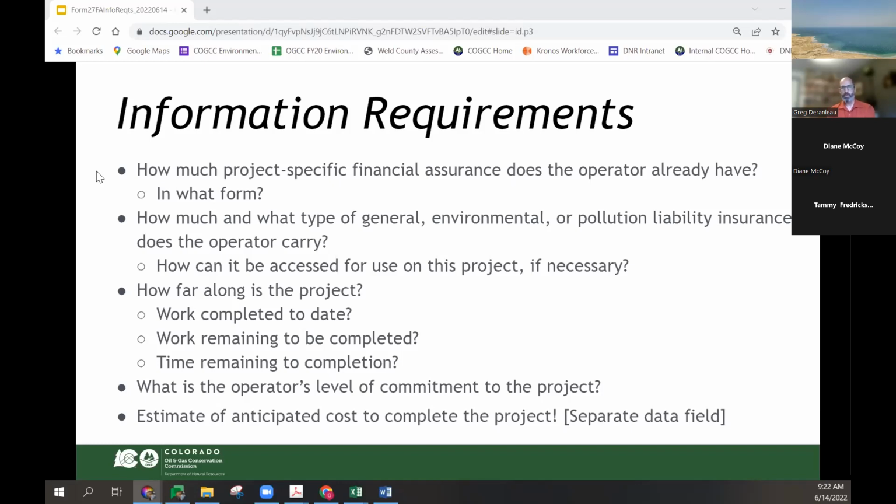And then again, we do have the separate data field for the estimated anticipated cost to complete the project. So is there $10,000 worth of sampling and then backfill and grading on an active site, or is there $50,000 outstanding remaining, or $125,000 on a groundwater cleanup site? So we want to see a picture of that too. And obviously that is going to be just an estimate. Some projects are hard to predict, especially in the earlier stages.